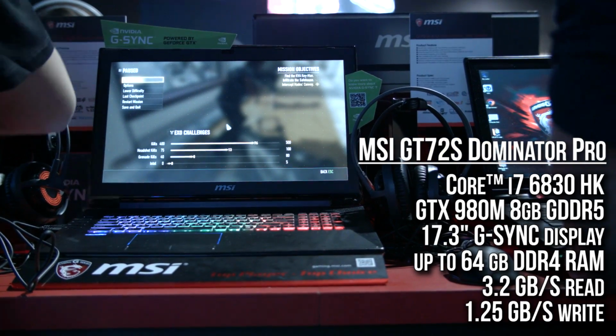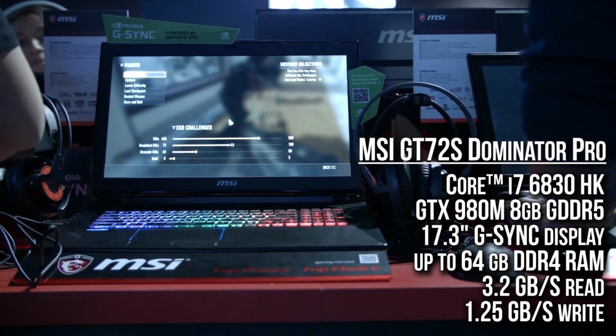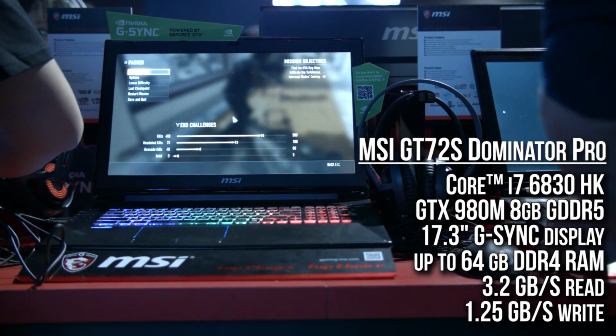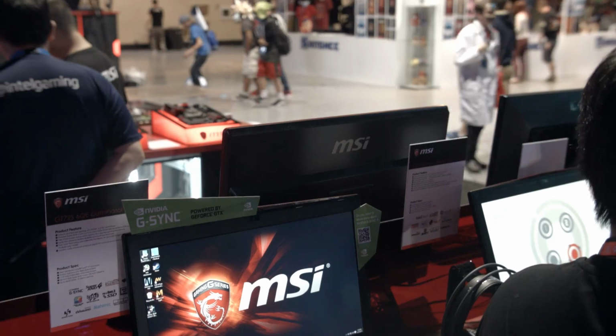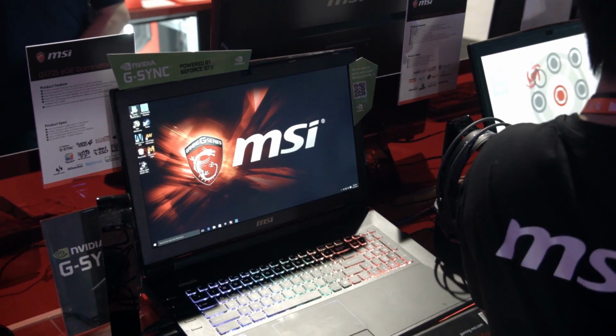Check out this CrystalDiskMark. That is a read speed of 3.2 gigabytes per second and a write speed of 1.25 gigabytes per second. They are achieving this with two PCIe x4 Gen 3 SSDs. Those are NVMe SSDs. That is something that I personally have not seen before.